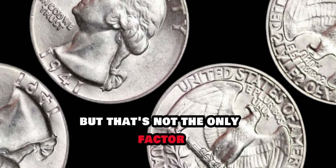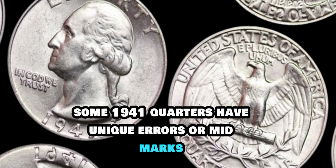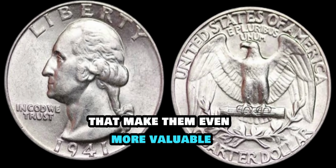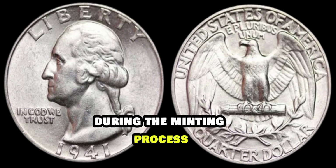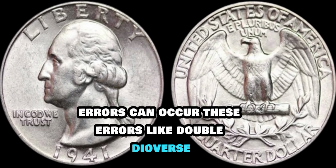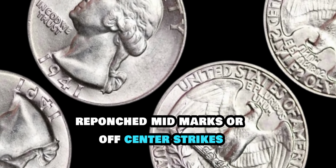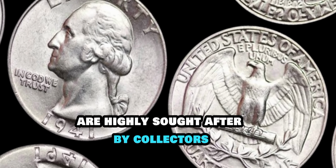But that's not the only factor. Some 1941 quarters have unique errors or mint marks that make them even more valuable. During the minting process, errors can occur. These errors, like doubled die, repunched mint marks, or off-center strikes, are highly sought after by collectors.